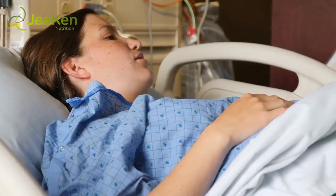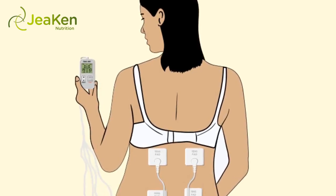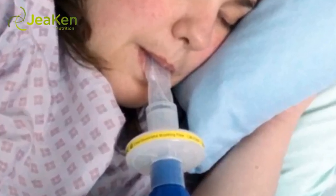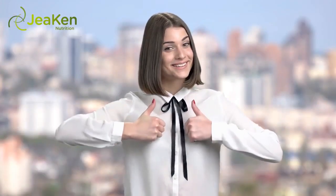Although the choice of which method of pain relief to use is usually left up to the mother, most midwives recommend starting with the less invasive choices such as TENS, gas and air, only moving up to drug treatments if necessary later on.